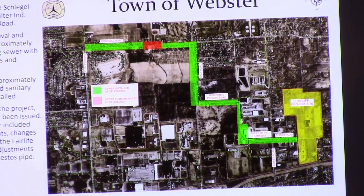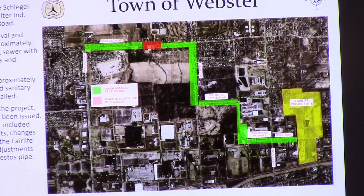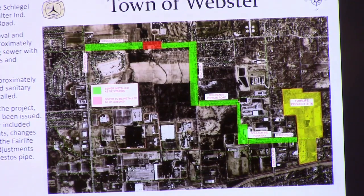So we had to add a couple manholes and a little bit extra run of sewer. Those were all essentially quantities that the contractor had given us prices for, so they just updated it based on the additional materials.